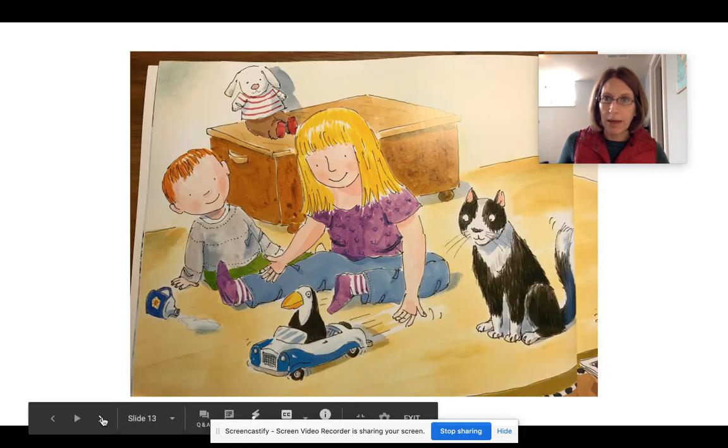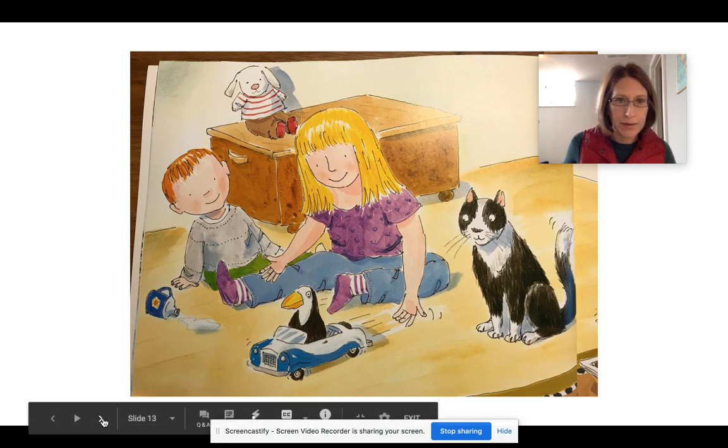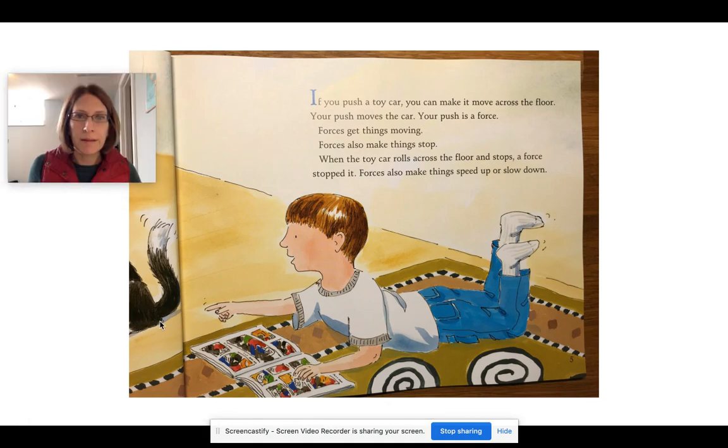All right, so there we have a little machine. It's a little car. I'm going to scoop myself out of the picture again here. If you push a toy car, you can make it move across the floor. Your push moves the car. Your push is a force. Forces get things moving. Forces also make things stop. When the toy car rolls across the floor and stops, a force stopped it. Forces also make things speed up or slow down.